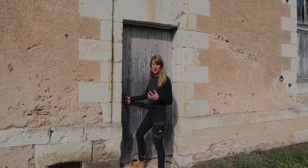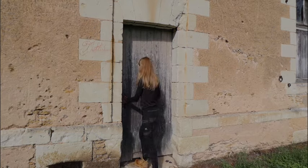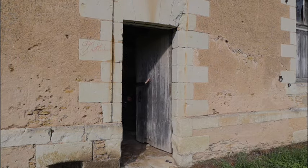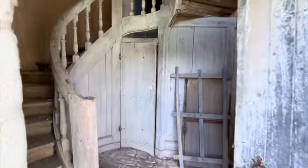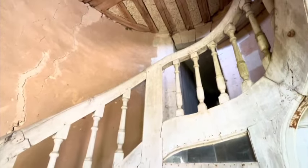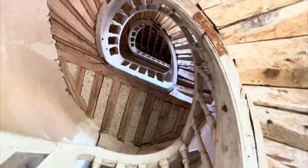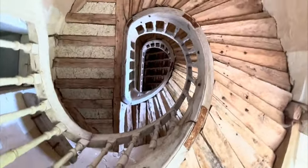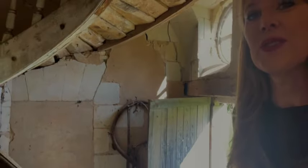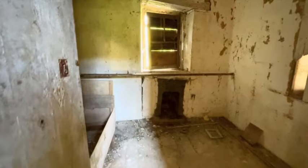If the previous door led to one of Pernod's most beautiful spaces, this door certainly leads to one of the chateau's most intriguing spaces. This incredibly ornate staircase leads to the attic of this building and just two bedrooms. But whose bedrooms were they?